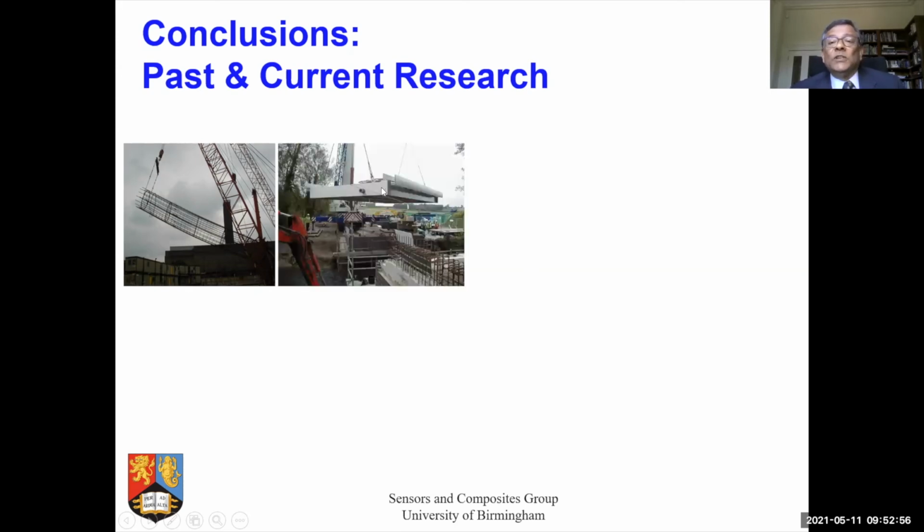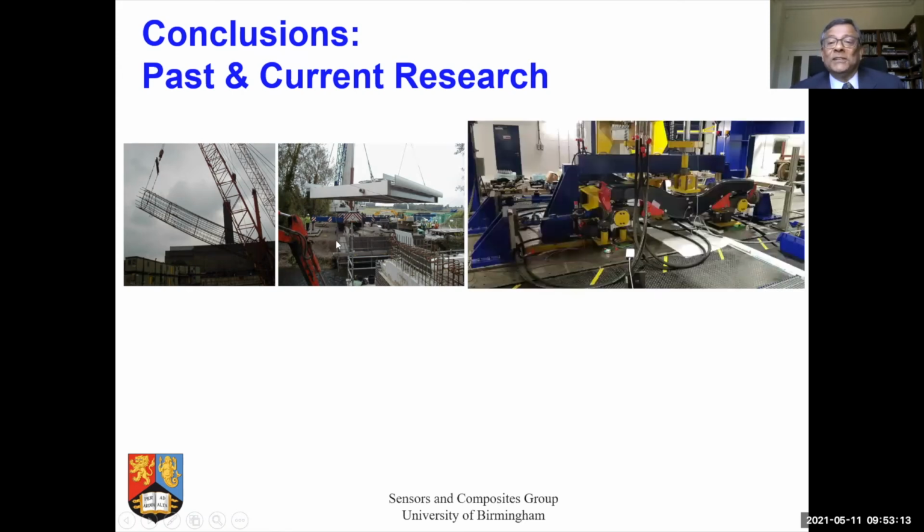This is the Westmill Bridge in Swindon, England. This is Europe's first all-composite road bridge. We embedded sensors in here to monitor strain and temperature, and also to get the vibration signatures from this bridge so that we can tell the class of vehicle that is actually going over it or person running on it.